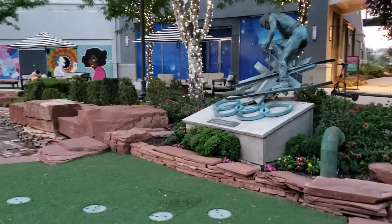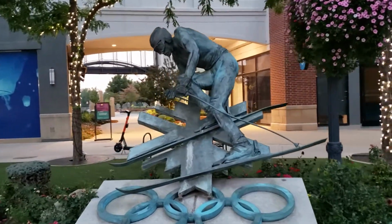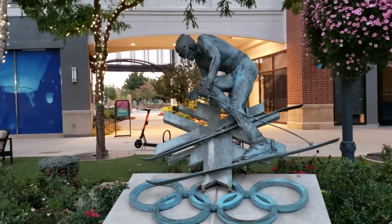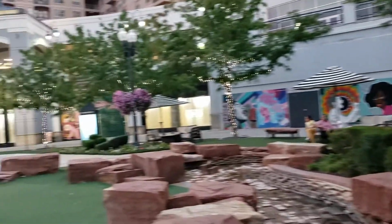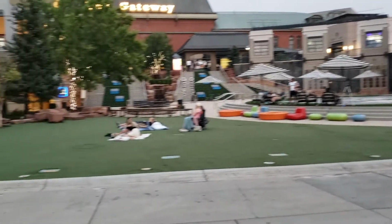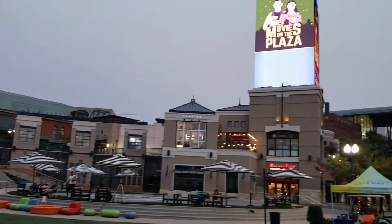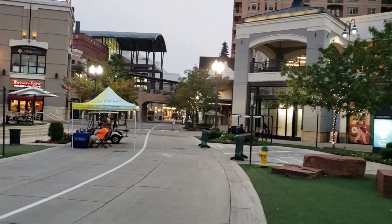In the spirit of the Olympics, so that's Go for the Gold. That was here from the 2002 Olympics, I believe. Yeah, so it looks like they're actually going to be doing the movie right there, and it's not too crowded at all. And then the Gateway continues on down that way.